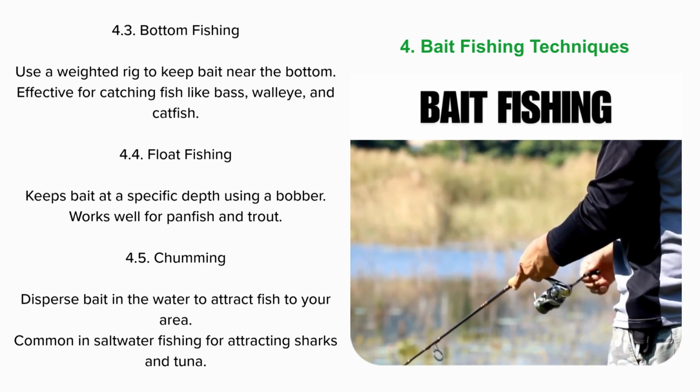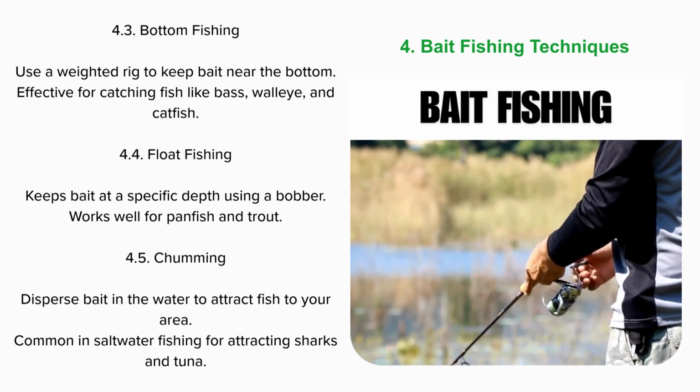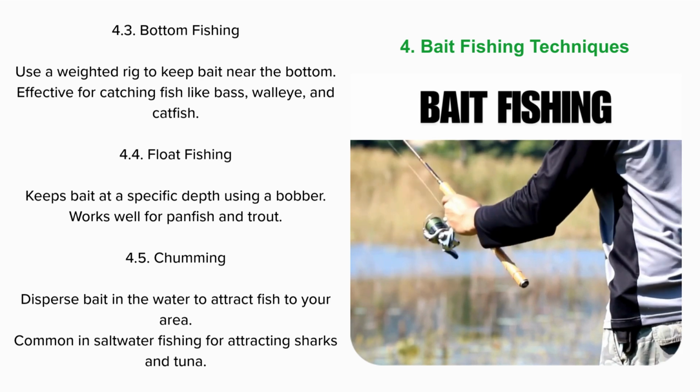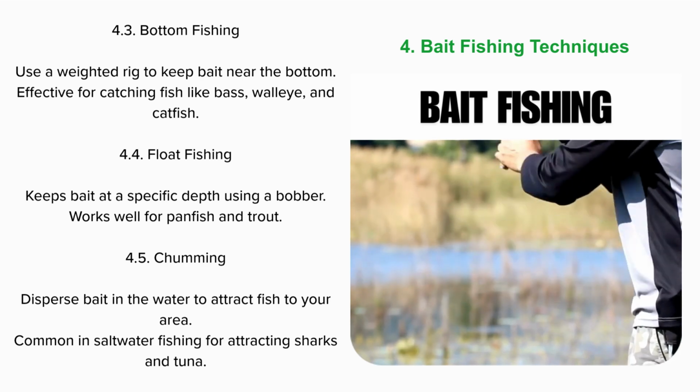4.4. Float fishing. Keeps bait at a specific depth using a bobber. Works well for panfish and trout. 4.5. Chumming. Disperse bait in the water to attract fish to your area. Common in saltwater fishing for attracting sharks and tuna.